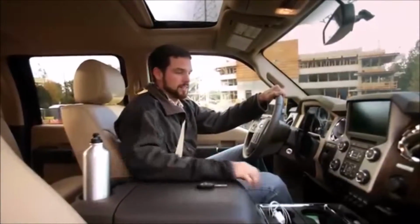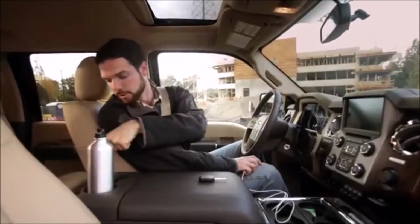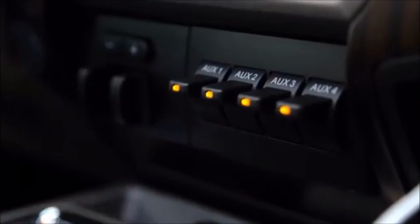My Super Duty has got two 110-volt power outlets in it. There's one in the front and there's one for the rear passengers. You also get 4 auxiliary switches, and all of the wiring is built right into the truck.